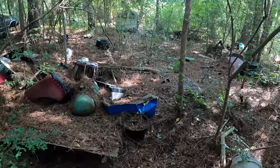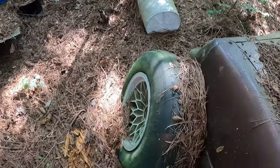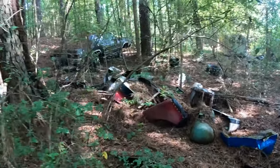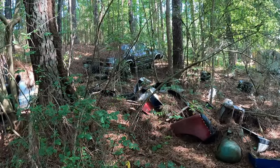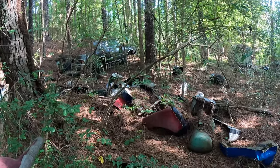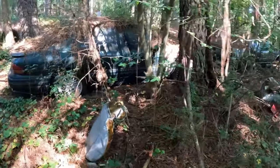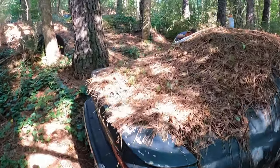And there's also miscellaneous stuff scattered around. We found 3 of these Trans Am wheels so far. We're hoping to find the other one, as well as other wheels to put on that one, hopefully, so we can drag it out. It'll just make our life much easier if they all have wheels and tires.